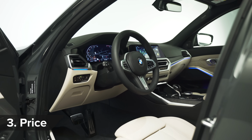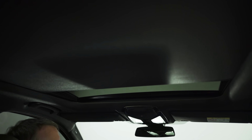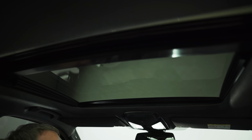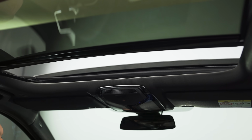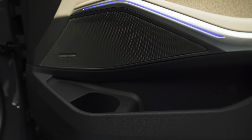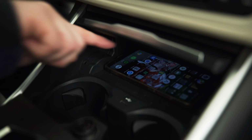You can expect the new BMW 3 Series Touring to cost about £1,500 more than the equivalent saloon when it goes on sale later this year. That means the entry-level 320i will start from around £34,000. However, a top-of-the-range M340i xDrive with options will be in excess of £50,000.